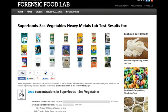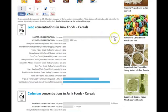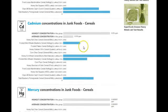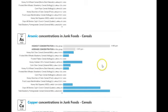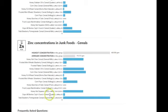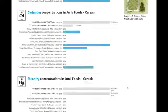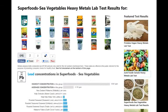Oh, you want to see something really funny? Check out the junk food cereals. These are like Frosted Mini Wheats and Frosted Flakes and Corn Chex and Captain Crunch and Fruit Loops. Almost entirely junk cereals, and they virtually have no levels of anything. Not heavy metals, not nutrients, they're just very, very low in everything. Aluminum is 27 at the highest, and most of them are much, much lower. Wow. Look at this. General Mills looks like they have put zinc in their Total Blueberry Pomegranate cereal, which doesn't have blueberries or pomegranates in it, but it does have zinc. Isn't that interesting?